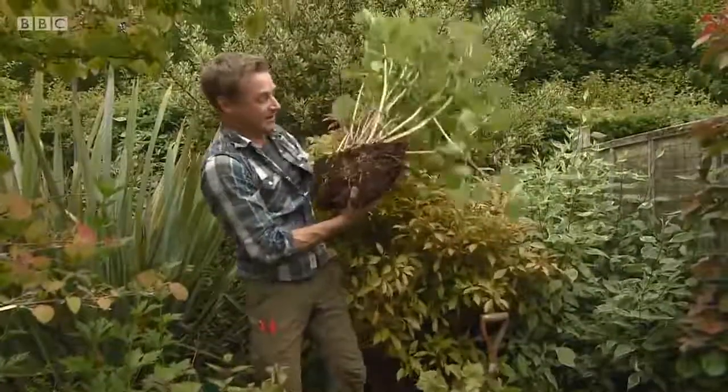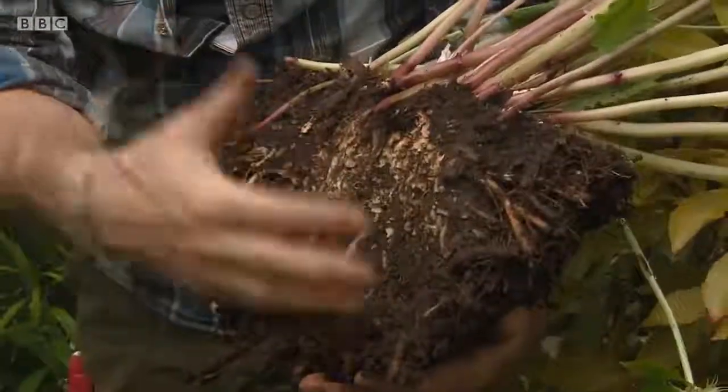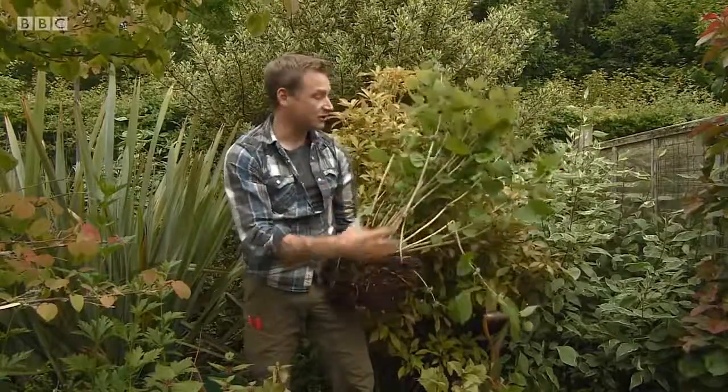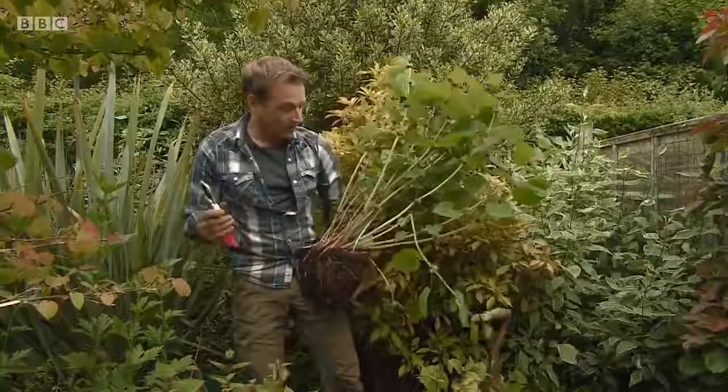There we go. And you can see, look at that, how vigorous and how enthusiastic this plant is to grow. Now obviously as a herbaceous plant like this, you wouldn't want to transplant it with such harshness without doing something to the top. So it's well worth going in and just taking the tops off.